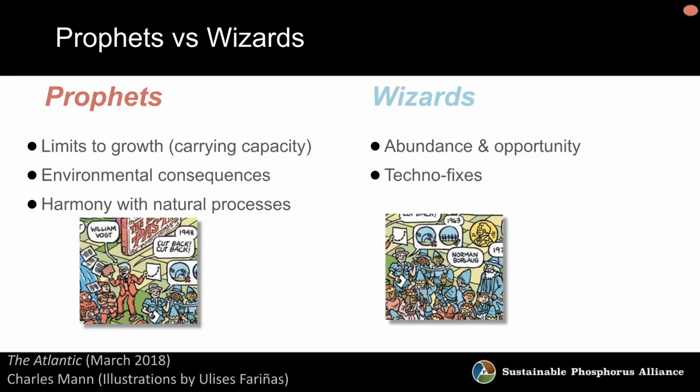Wizards see a world of abundance and opportunity ahead of us, and they see technology and science as being able to provide technological fixes for any problems that arise, so that things can go forward. Now, Vogt and Borlaug were contemporaries and sort of had a bit of a battle themselves. Of course, Norman Borlaug is the one we remember, really. He won the Nobel Prize.